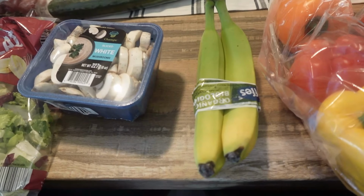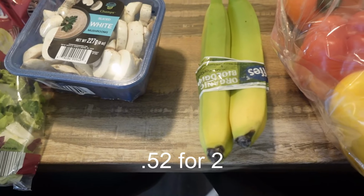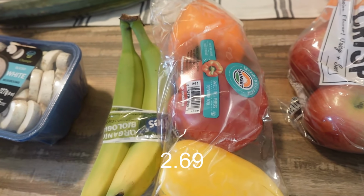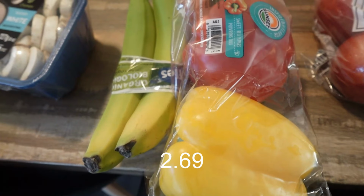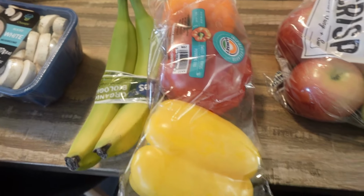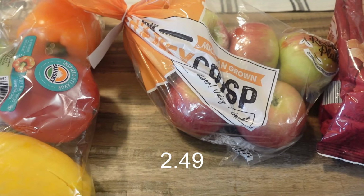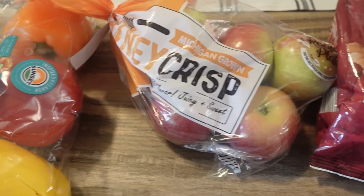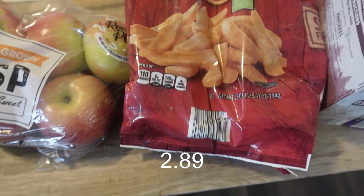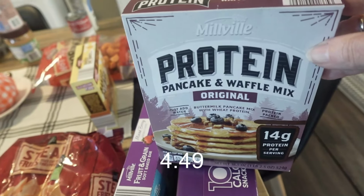But anyway, I picked up two organic bananas. I got some peppers, an orange, a red, and a yellow pepper. And then we got some Honeycrisp apples. And I also got some steak fries. And we got some of our protein pancake and waffle mix.